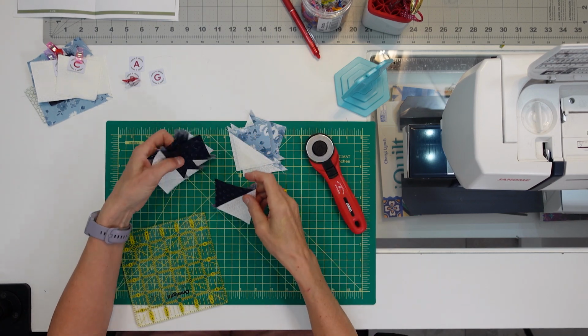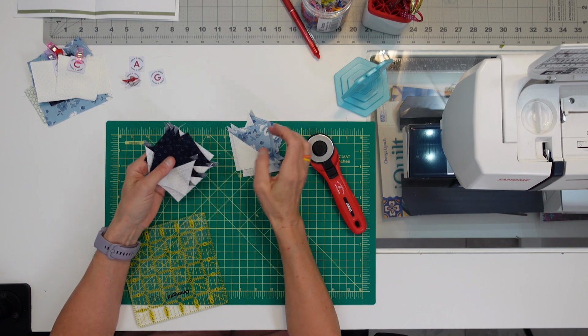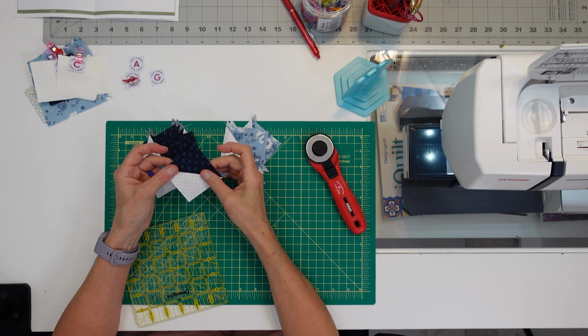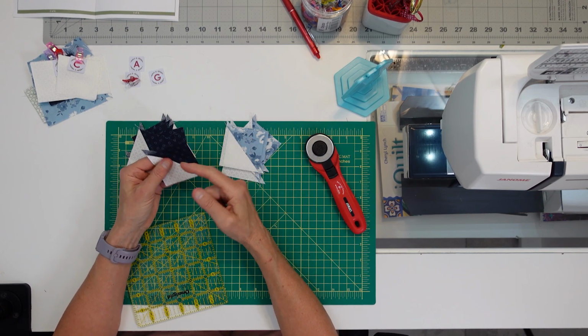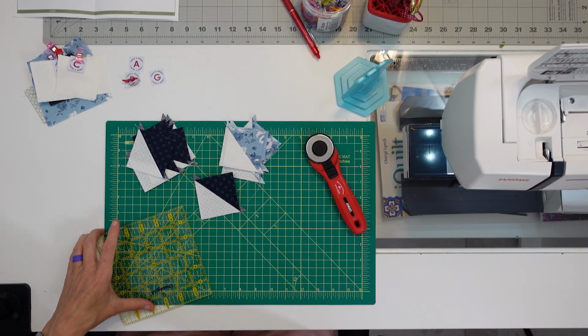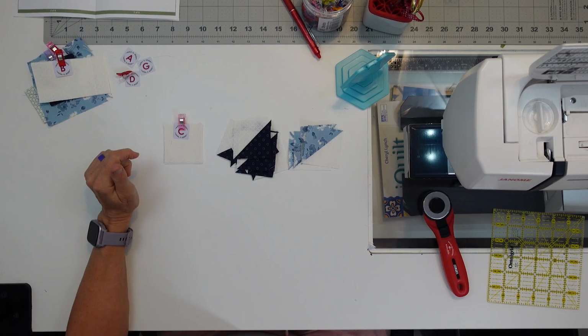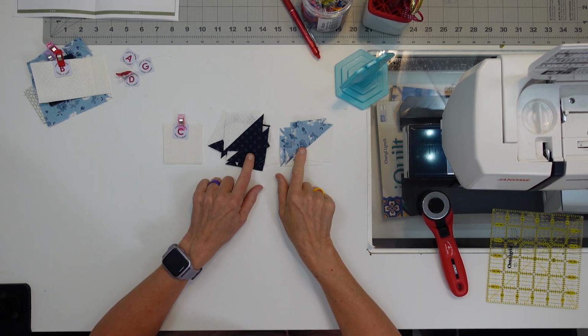All right, here's all my half square triangles. 1, 2, 3, 4, 5, 6, 7, 8 dark blue and 4 light blues. What I'm going to do now is trim them up to the size indicated in the pattern, and by doing that we'll get all these tails off. So I'll get that done and we'll come back and we will be putting together our corners, it looks like. So, yay! Okay, I've trimmed up my half square triangle blocks here.